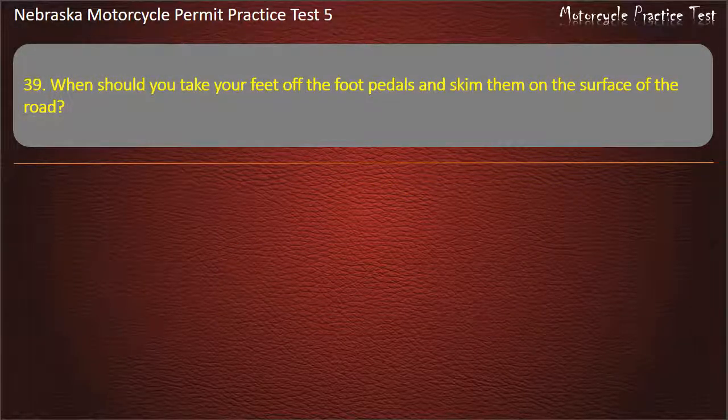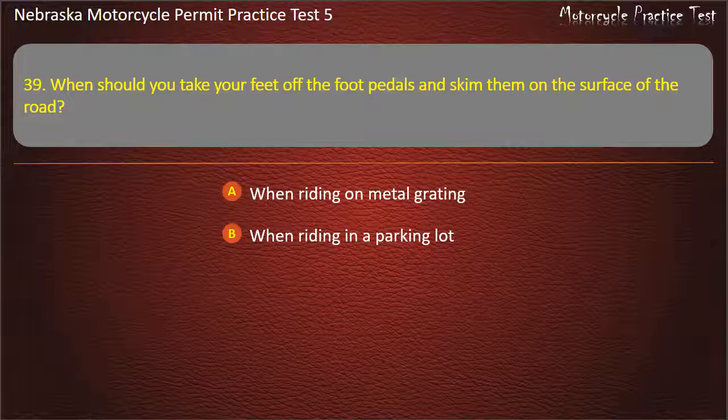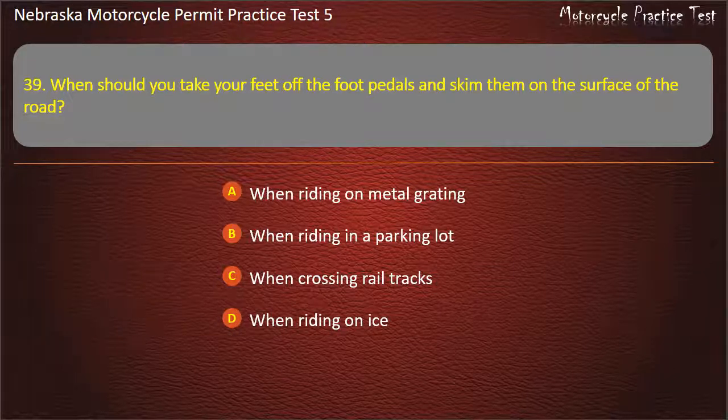Question 39. When should you take your feet off the foot pedals and skim them on the surface of the road? When riding on metal grating, when riding in a parking lot, when crossing rail tracks, or when riding on ice. Answer: when riding on ice.